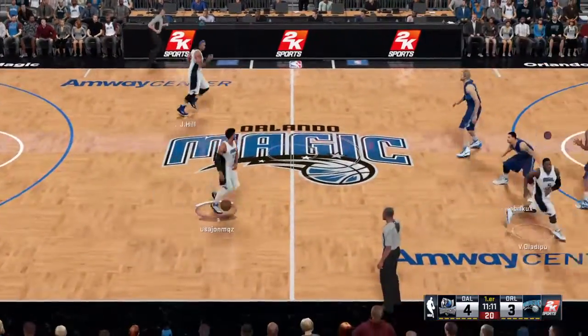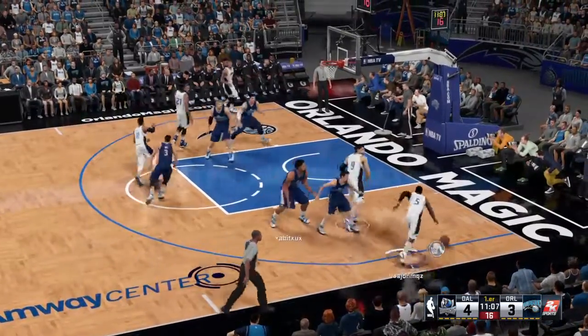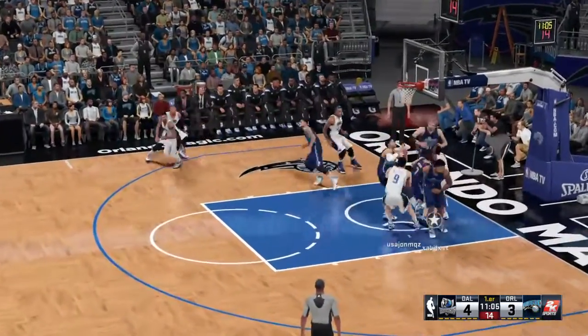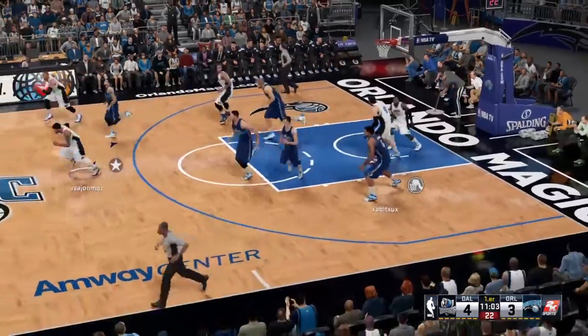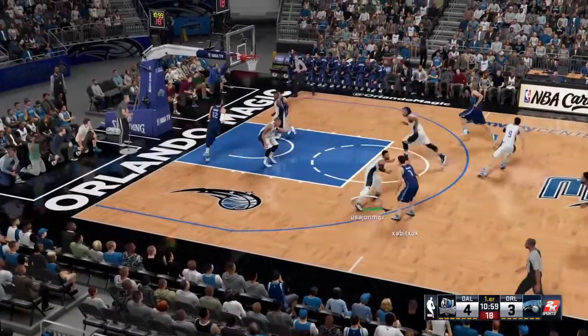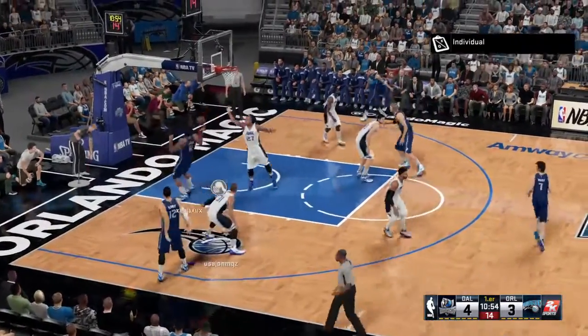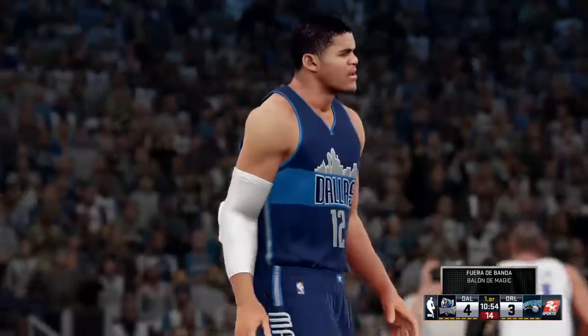Nowitzki's got his second basket of the game. It goes down, but with no defender near him, no need to go to the fadeaway. Rejected by Harris. Conley against Dragic. And it goes out of bounds. That one off Harris.